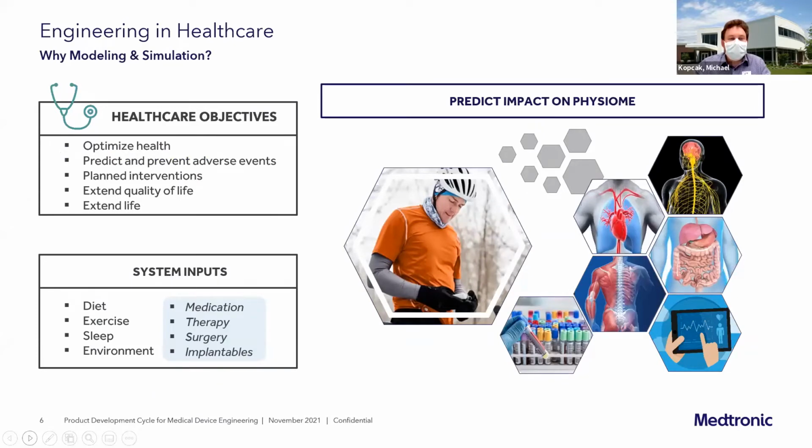When we think about healthcare, what we're trying to do is optimize a person's health. And we want to be able to predict bad things before they happen so that person can see a clinician or see a doctor. By doing it this way, it will make the things that the doctor needs to do for them less intense or less severe, perhaps avoiding surgery. And in order to do that, we have to be able to understand the inputs to the person's body and then predict what the outcome is going to be.